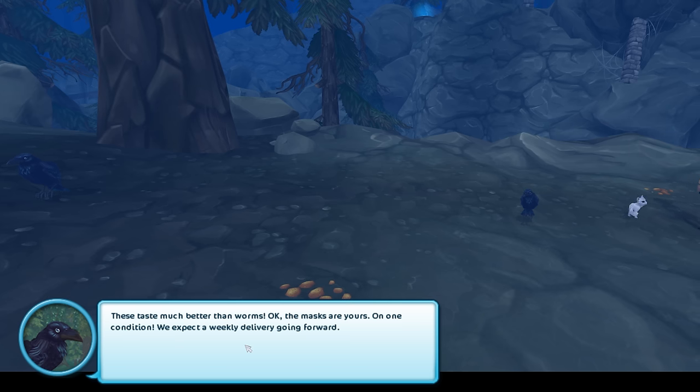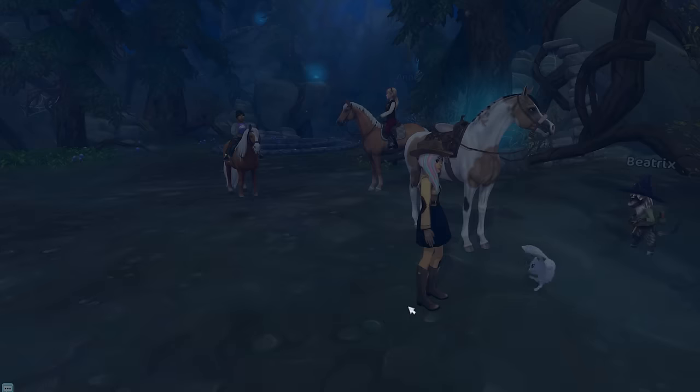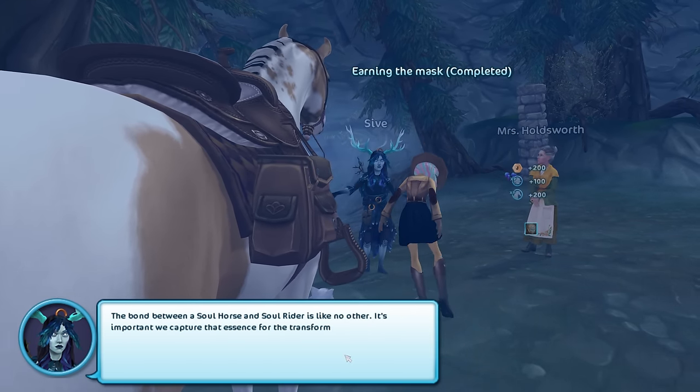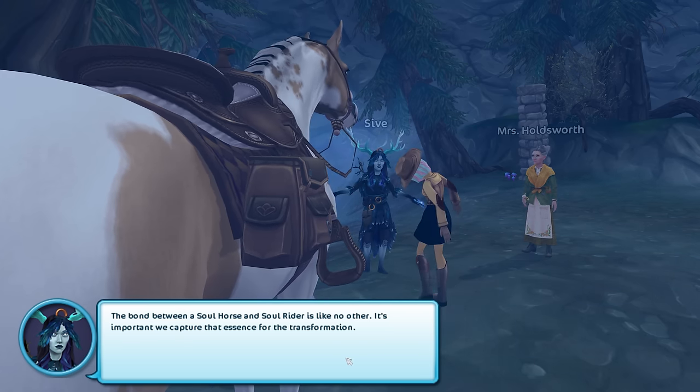We expect a weekly delivery going forward. Here are the masks. Don't mind the orange doodle dust. They got cheese doodles on the mask. I am impressed that you retrieved these masks. You must possess some very powerful magic. The bond between a soul horse and soul rider is unlike any other. It's important that we capture the essence from the transformation.